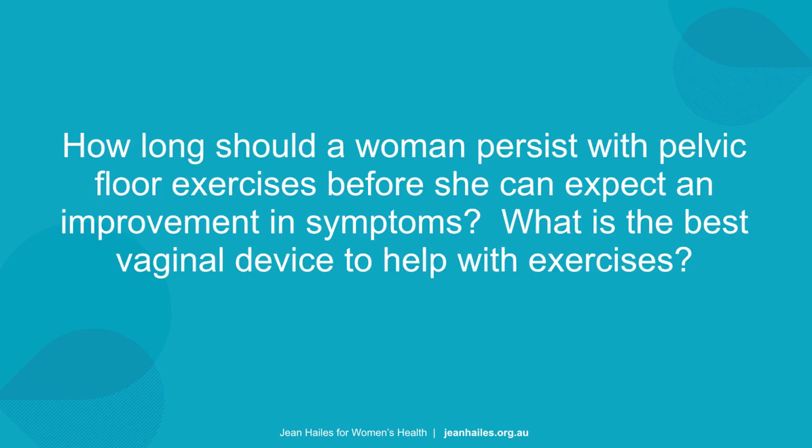How long should a woman persist with pelvic floor exercises before she can expect an improvement in symptoms? And is there a best vaginal device to help with exercise? Minimum 3 to 6 months. And would that be doing it every day? So minimum 3 to 6 months?